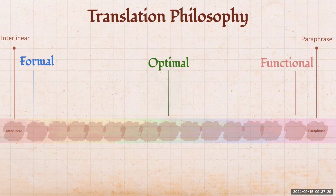But there used to be different terms up on the screen. Right now, you have formal and functional, in the middle, optimal. We'll talk about optimal in a second. I'll talk about it now. Optimal is a relatively new term that's used within the last 20 years or so. Roughly the last 20 years, optimal has shown up on the scene. It's got a heavy marketing weight to its term, optimal.